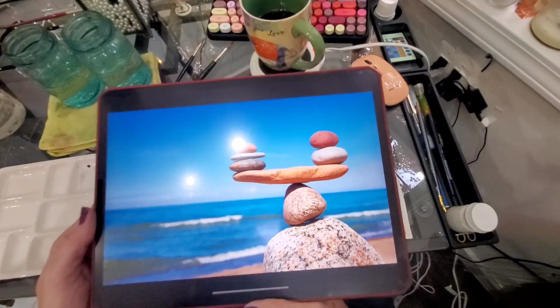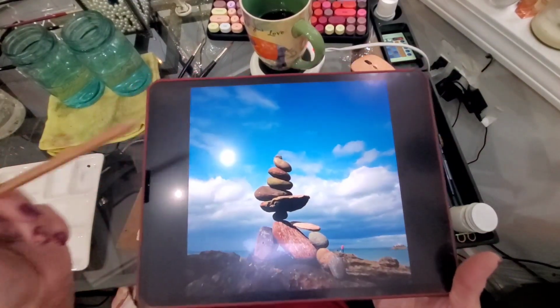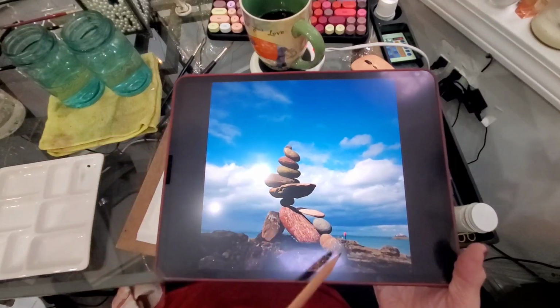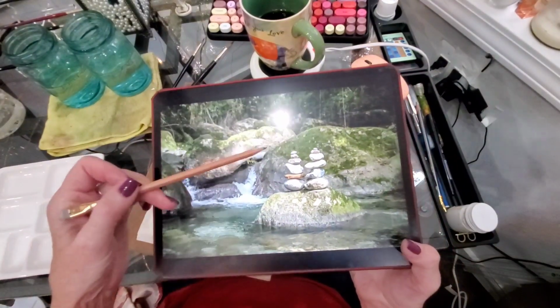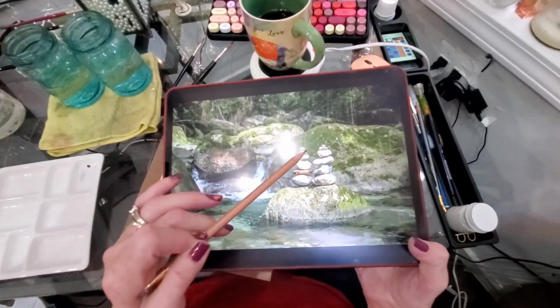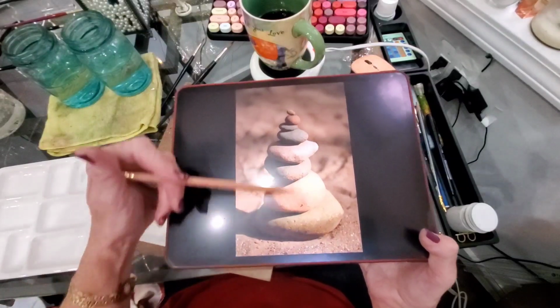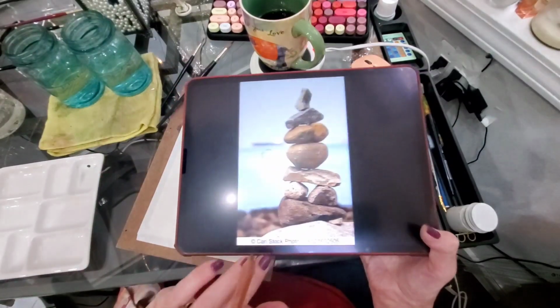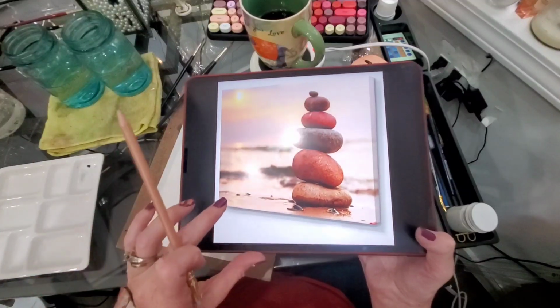There were several that I took for just different references. This one was also beautiful. Had a lot of green in it, a lot of interesting rock formation. And you can go and find these yourself. I loved the moss on these rocks here, but I want to keep it somewhat simple. This one was pretty too, in the sand. There were all sorts of them. This is the one that I used.